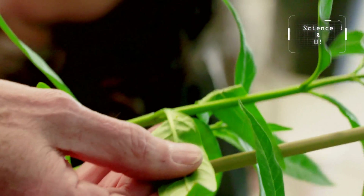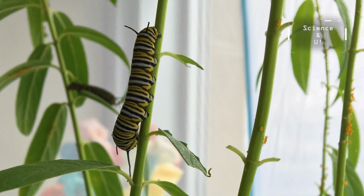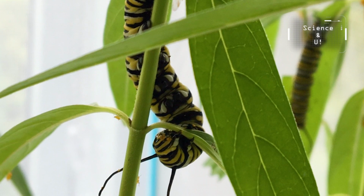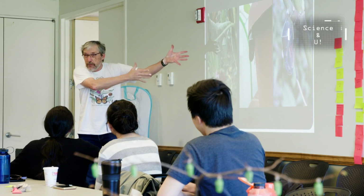But there are things we can do. People can help by planting milkweed plants. "They lay their eggs on these plants, and that's the only thing the babies, the caterpillars, will eat, is milkweed. Luckily for the monarchs, there's 200 different species of milkweed scattered all across the United States, but we've systematically removed it." And Schmidt is getting the word out.